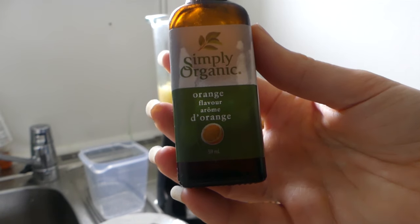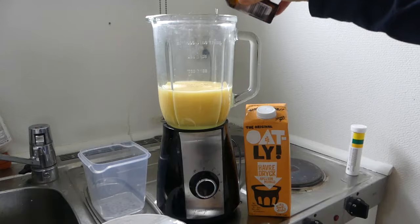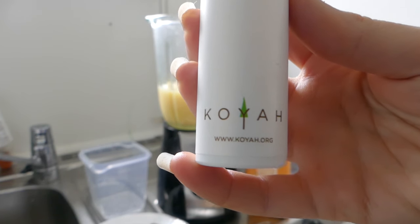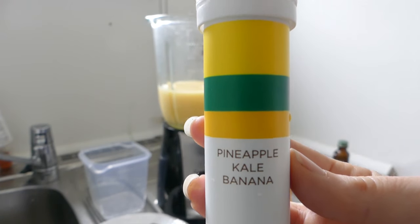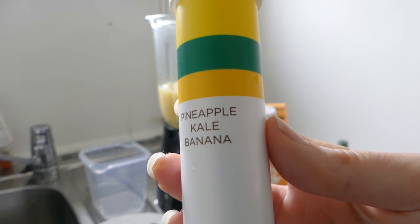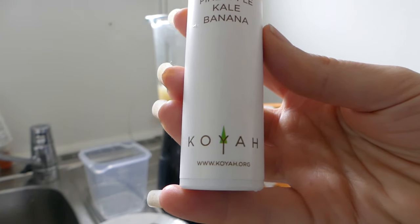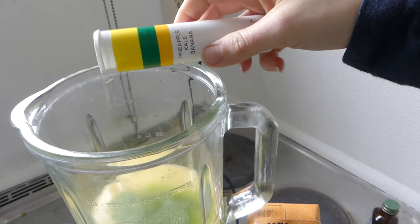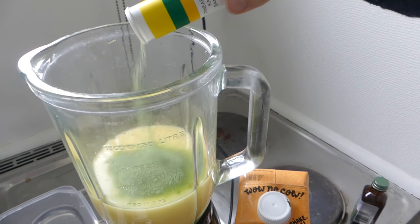Usually I put about 1 cup of the oat milk, a few drops of orange oil, which you guys know that I love. I brought this all the way from Canada. Then I've been using this freeze-dried green and fruit powder by a company called Koyah. I love their products because I usually don't like green powders at all, because I add a lot of weird mushrooms and seaweeds, which to me isn't palatable. And I love this pineapple, kale, and banana powder. It's basically freeze-dried fruits and vegetables put into a powder. I can put it in my smoothie, and I just really love the flavor.